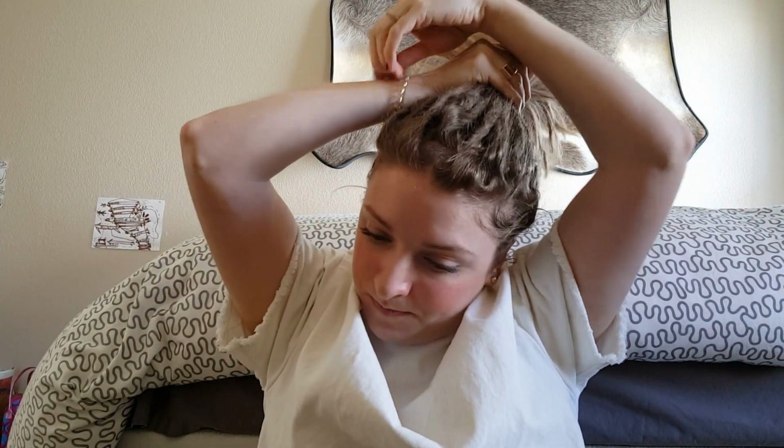And my favorite thing to do is just fold it in half. Have a fold in half bun.